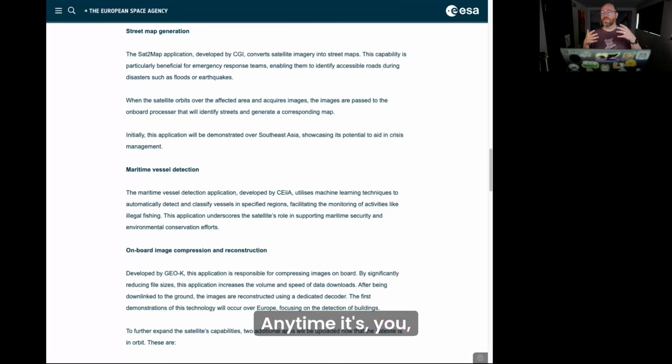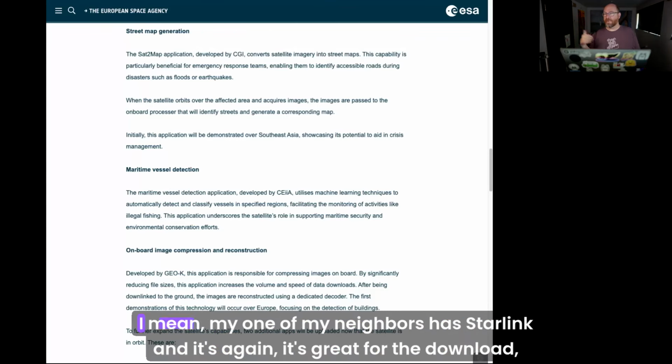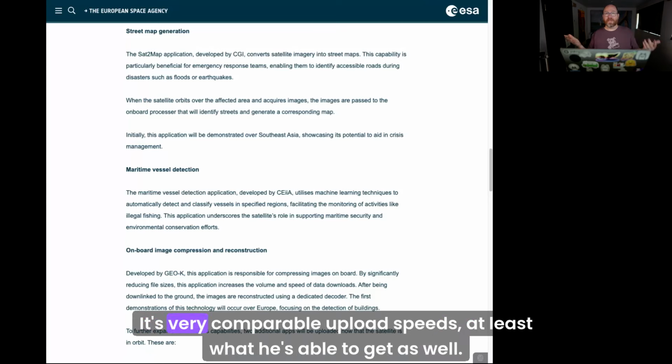No, I wouldn't love Starlink. Starlink is terrible for upload. It's decent for download. One of my neighbors has Starlink, and it's great for the download, not so great for the upload. I mean, it's decent, but so is Xfinity. Very comparable upload speeds, at least what he's able to get.